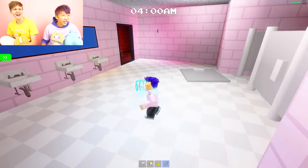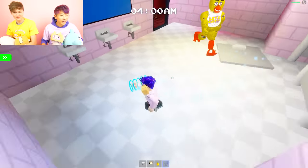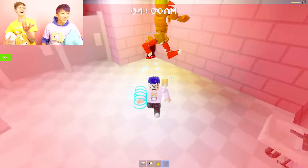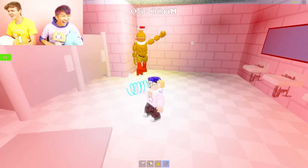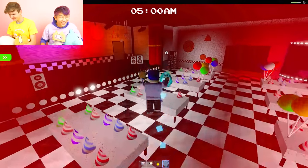Adam's right here, hiding in the potty. See, they can't get us here. No, Chica's coming in here. Uh-oh. Chica's gonna get ya. Chica wants a pizza! Why would you bring her to me? No, I'm gonna... Oh, man. Let's go, dude.